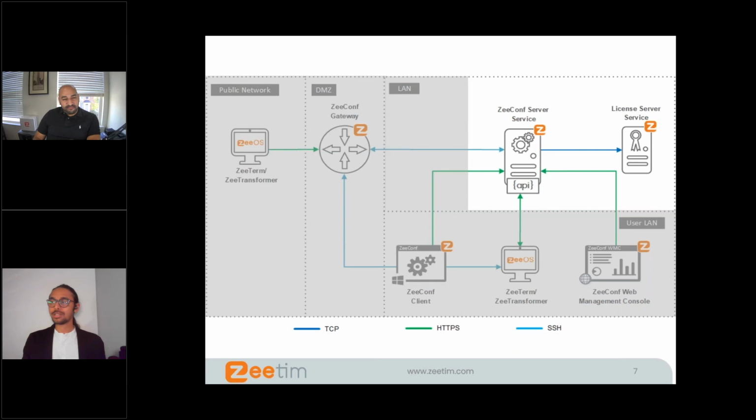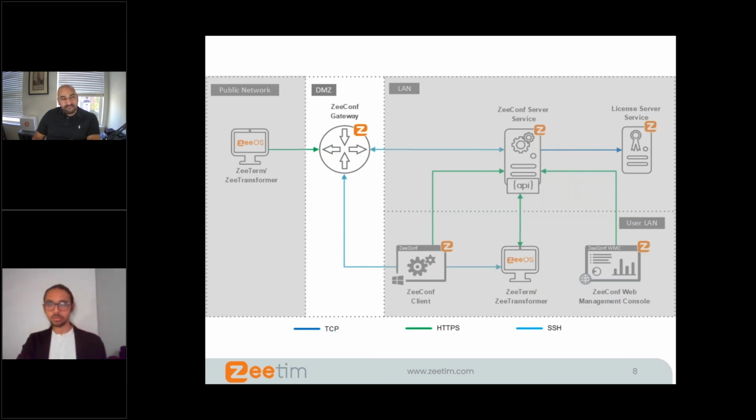And lastly, we have the gateway. The gateway is mainly responsible for managing the devices that are running outside the enterprise network, for example, users that are working remotely or from their homes. The administrators can still manage and configure those devices the same way they manage the in-house devices. ZeeConf Gateway is a virtual appliance, so it can be installed on any hypervisor that you have, or on cloud.